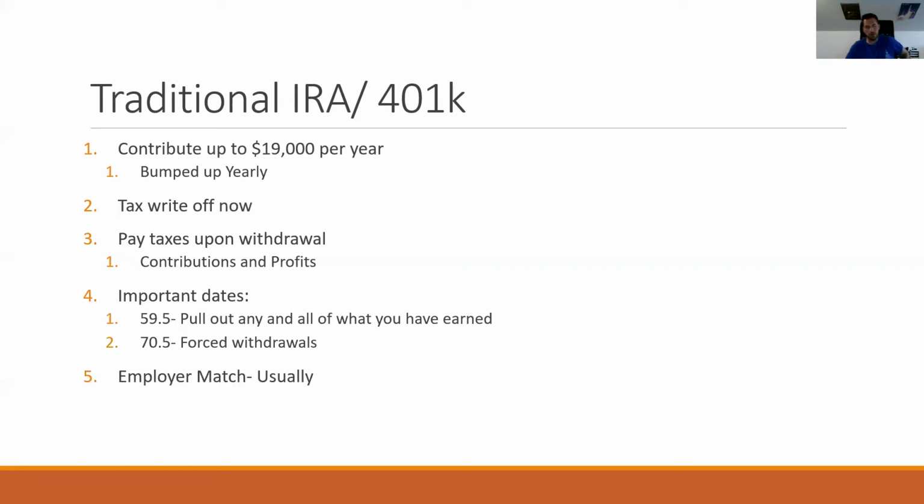Generally, if you have an employer and you have W-2 income, the employer usually does some sort of match as an incentive to work for their company, as a perk or whatever.